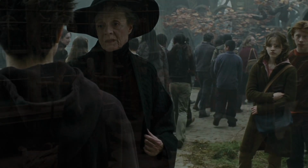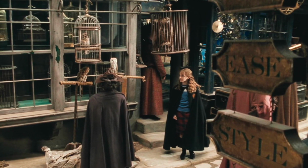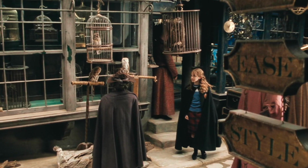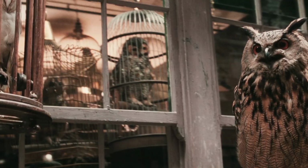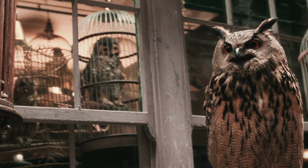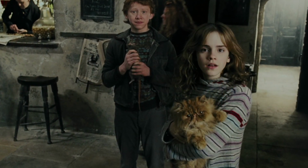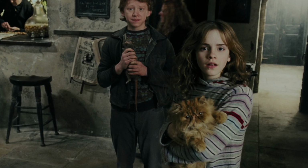The shopping list was created to help give students an idea of what they need for their time at the school, including things like books, robes, cauldrons, and the topic of today's video, animals. Hogwarts students are able to choose between an owl, cat, or toad to accompany them to school. This is very clearly outlined in the shopping list.